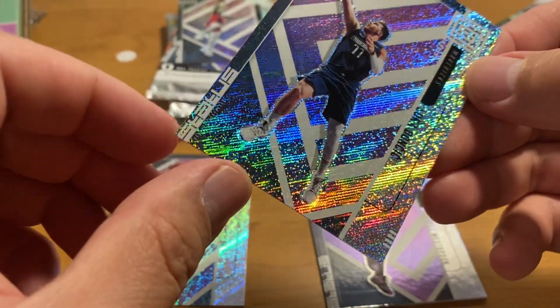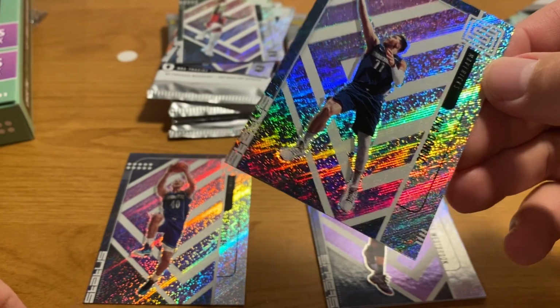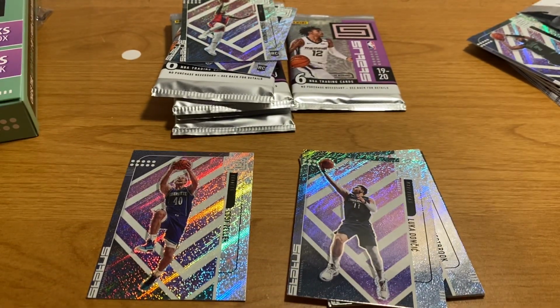Oh man, got a little something on the corner. All right, I gotta start clipping these damn sleeves. Thought I could get them in, but apparently not.